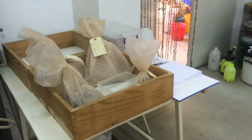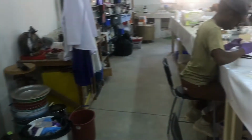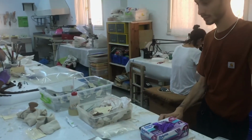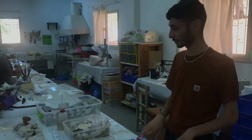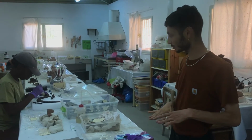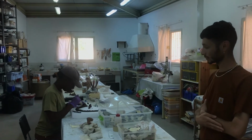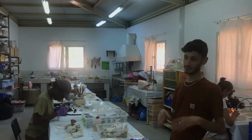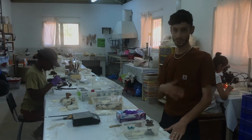And part of what we're doing here is cleaning objects, removing soil, sometimes removing burial accretions to clarify and understand what the objects are. Part of what we're doing is stabilizing. So for objects that are very fragile or unstable for other reasons, we're stabilizing them to prevent further deterioration post-excavation. And part of what we're doing is restoration or joining for the purposes specifically of study and understanding what the objects are.